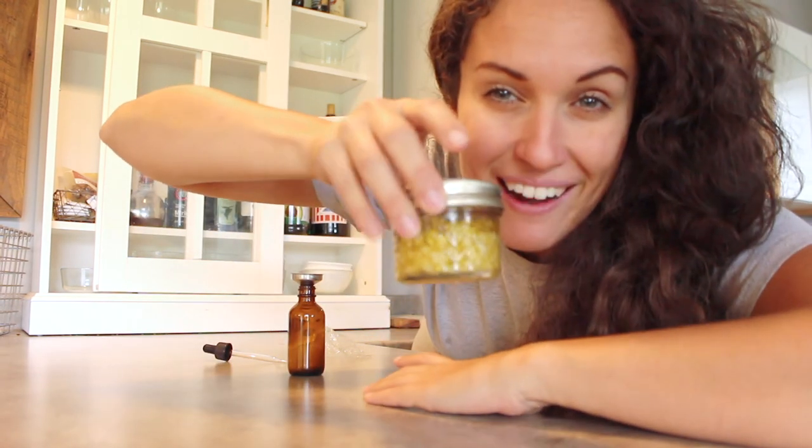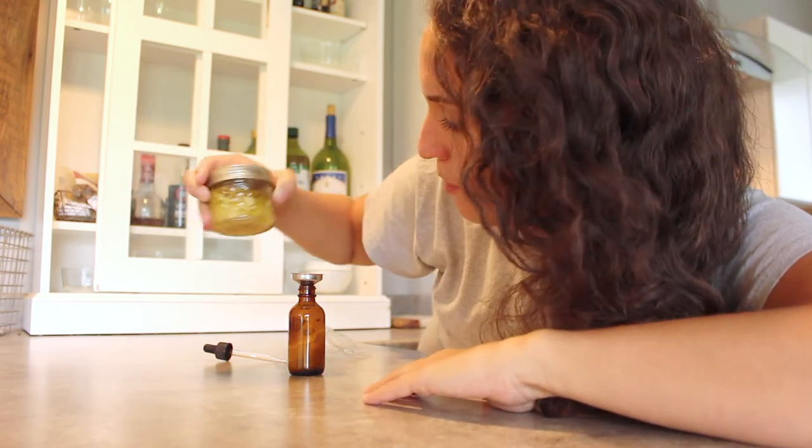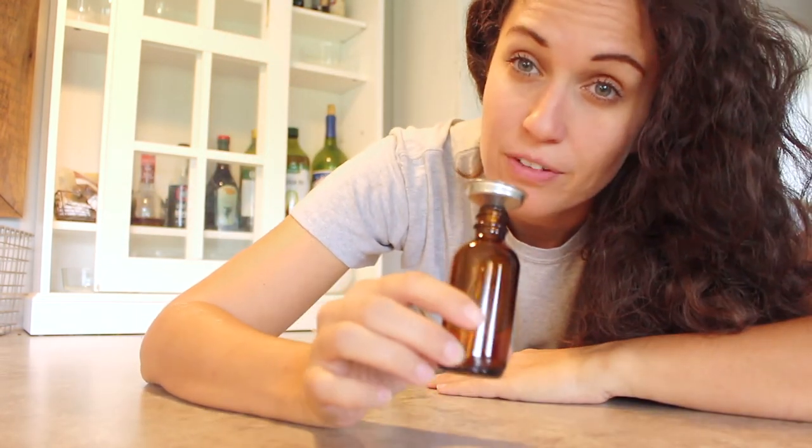Time for me to strain my garlic oil that I made in the natural remedies video that I did a couple weeks ago. So I have these amber bottles, and I have these little tiny funnels, and I'm going to strain it in here, and we will have garlic oil ready to go.